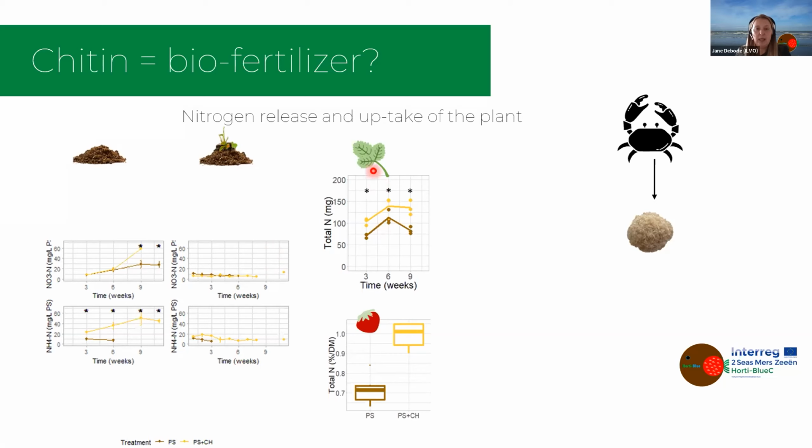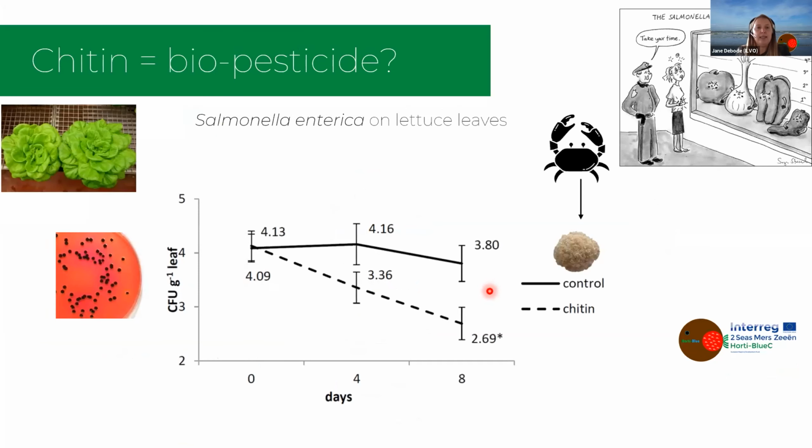So here again, you see the yellow line, you see an increase in the total nitrogen, both in the leaves and in the fruits of strawberry. Then if you look at the other systems, so the Salmonella and the lettuce, we ask the same question, can chitin be a biopesticide? So in this picture, you see that if you add chitin to the growing medium of lettuce, you clearly see an increase of growth. So this is without chitin, this is with chitin.